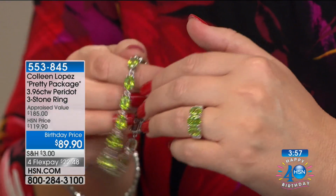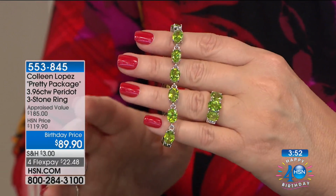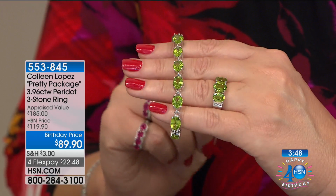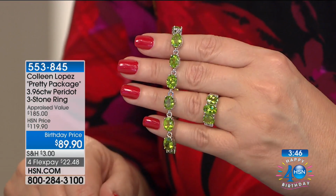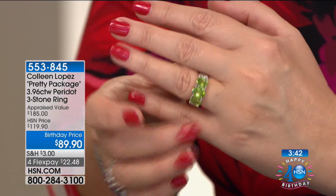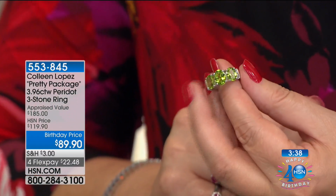And you can see how pretty it is. And then if you do pick up the matching bracelet, that's almost 25 carats of Peridot. I don't know that I've ever even seen anything like that before. That is so special. So we'll talk more about that in just a little while. But what a beautiful combination. And that is a natural gemstone. Peridot just mesmerizes me, especially when it looks like this.